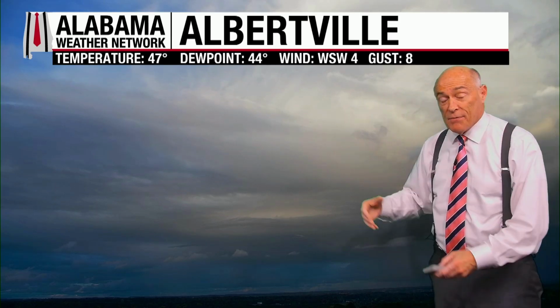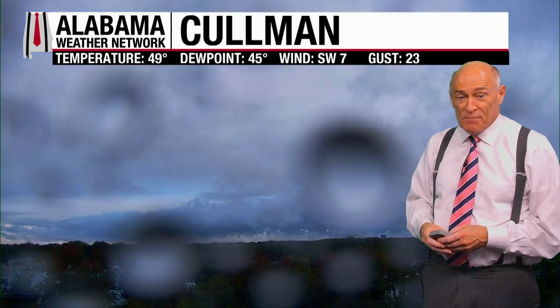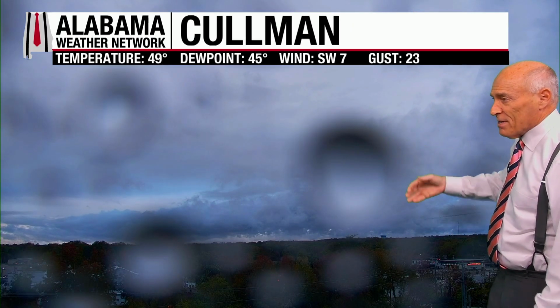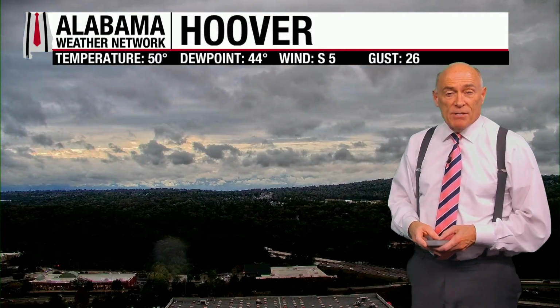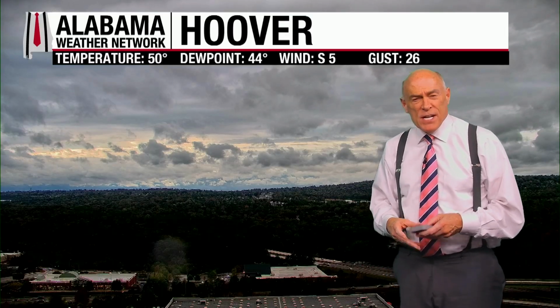Same thing. They're sitting in the upper 40s. We should be closer to 70 this time of the year. Here's the Coleman Skycam. Got some raindrops on the lens here. Rain amounts today have been relatively light and mainly over the northern half of the state. This is the Skycam coming from Galleria Tower in Hoover, where they have 50 degrees. Had a pretty gusty wind today. The pressure gradient winds were relatively strong.